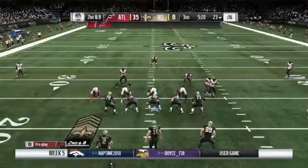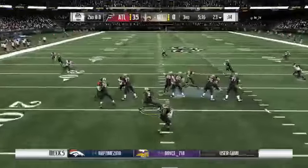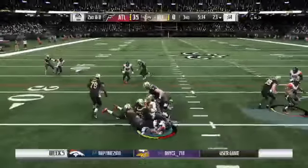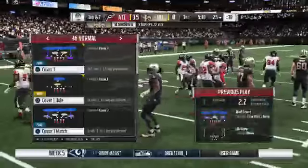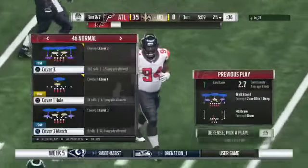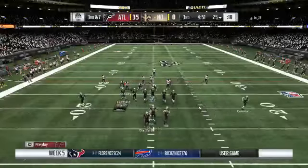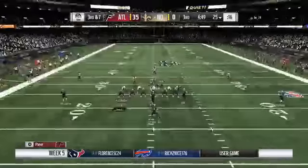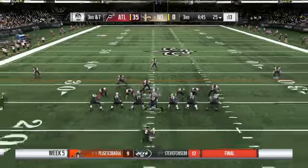They keep it on the ground. Again, Gordon. Nowhere to go that time. Might have gotten a yard up to the 25. Tough first half for him, unable to put up the numbers he's used to producing. But with a guy like him, you and I both know it just takes a couple of explosive touches for him to make an impact on this game and on the stat sheet as well.